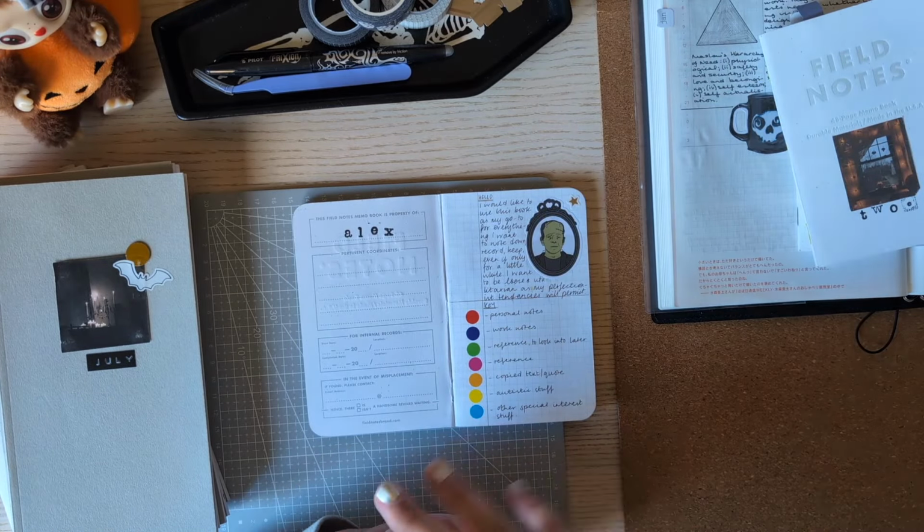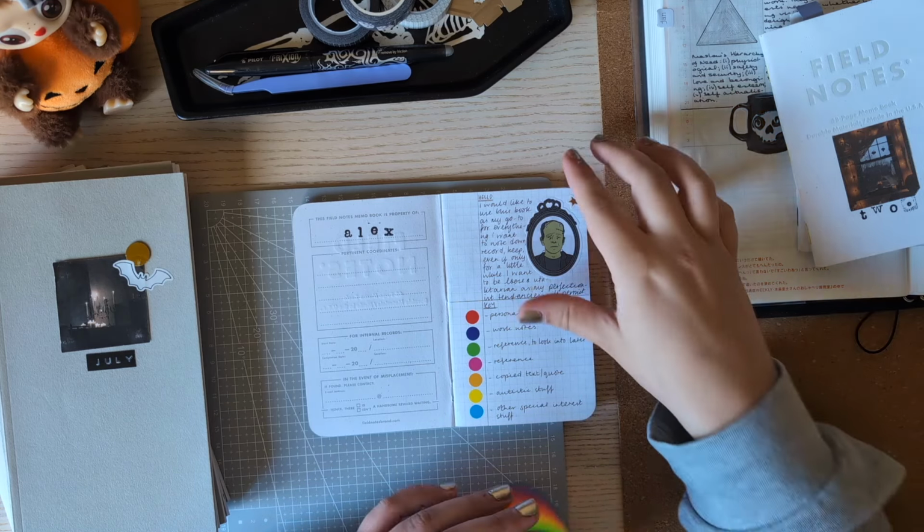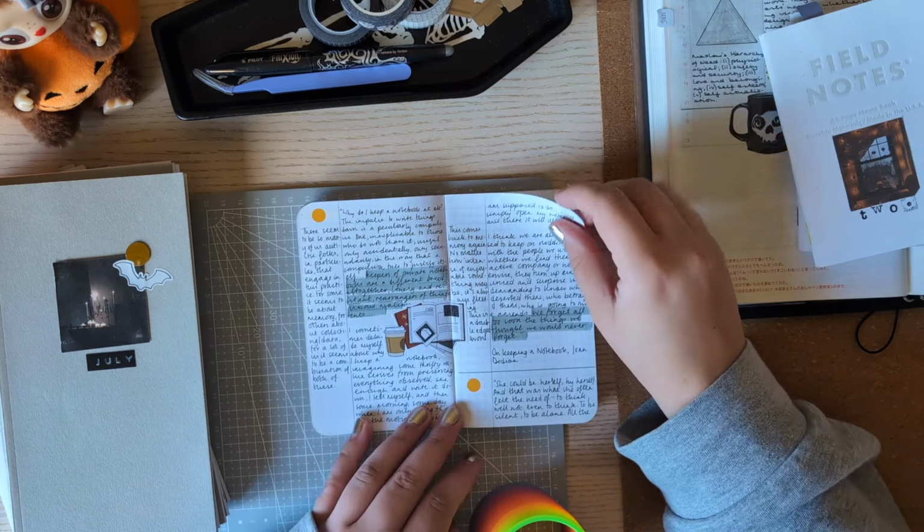So pretty much like last week, if you watched last week's, I will just flip through the pages, and if there's anything that I feel is interesting or pertinent to tell you, I'll speak up, but there'll be some pages where I'm just flipping through.